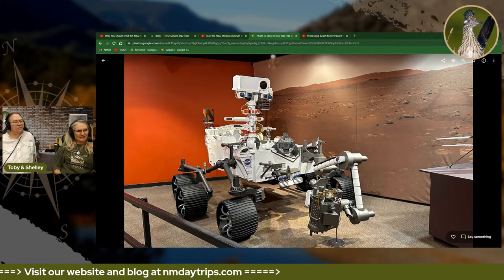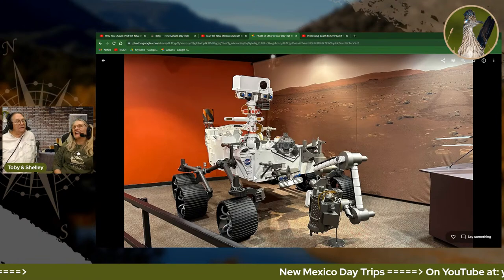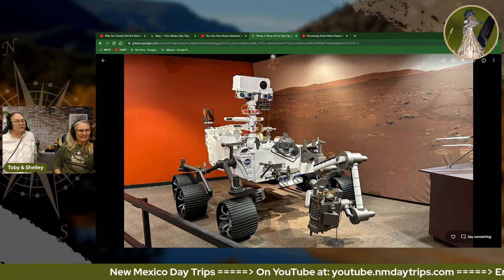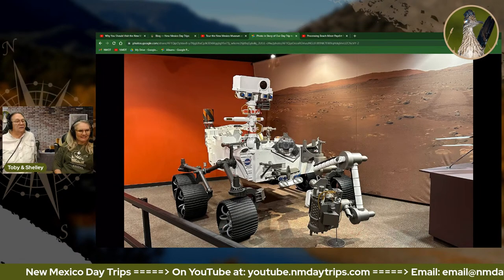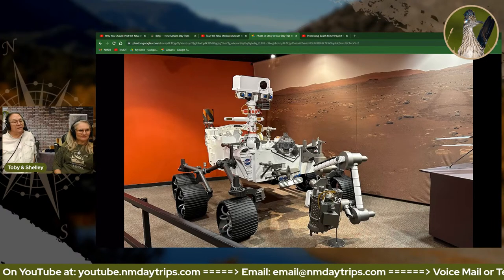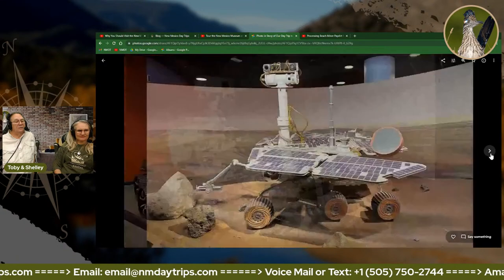I want to say rover. It's not rover. It's Perseverance. And you don't realize how big it is until you're standing next to it. It's the size of a small car. I mean, it's just huge. So you can imagine what it took to get it there with all the technology that it has to continue researching what's going on on Mars.